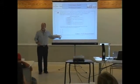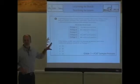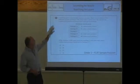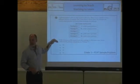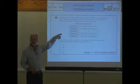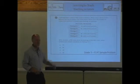Now, did you notice, where did I start reading that? At the bottom. And here's how the FCAT goes. You ready? It goes like this: information, picture, question. Okay? So where we're going to start is with the question. Look at the picture. If you can't answer it, then keep going up. But look at the question, look at the picture, and come up with the answer. It works like that every time.